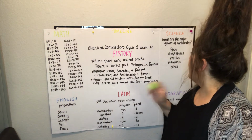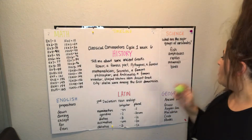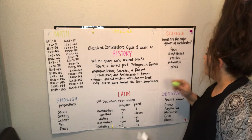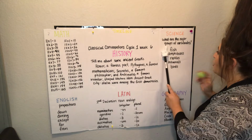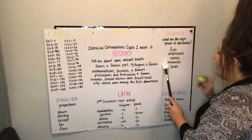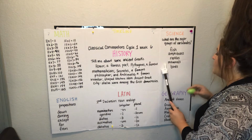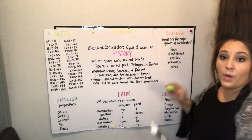What are the major groups of vertebrates? Fish, amphibians, reptiles, mammals, birds, they've got a backbone. What are the major groups of vertebrates? Fish, amphibians, reptiles, mammals, birds, they've got a backbone. They all got a backbone.